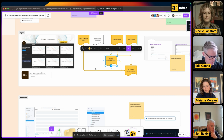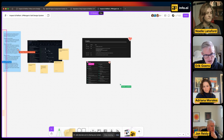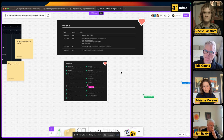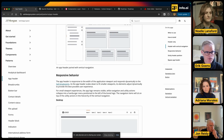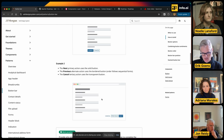I kind of want to touch on what you just mentioned that Adobe does in their documentation on Spectrum, where they provide a changelog. And I thought it was really interesting to see inside of Salt's design system that they also have changelogs inside of each one of their components. But I also see that basically it was frozen in time. I can see that most of everything kind of ended in December 2024 at its most recent stage.